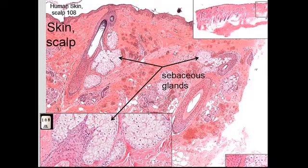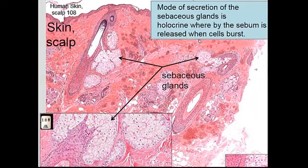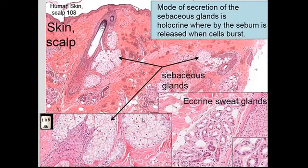This is the arrector pili muscle. So the hair follicle, sebaceous gland, as well as the arrector pili muscle, make the pilosebaceous unit. So there'll be one here, one there, one there, different units. And the sebaceous gland has holocrine secretion, where the cell itself is a secretion. That's why you don't see any lumen, because these are the secretions in the lumen.